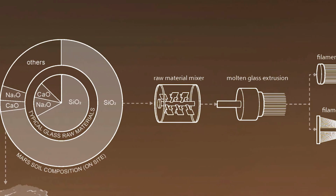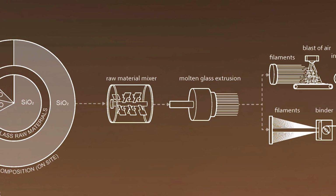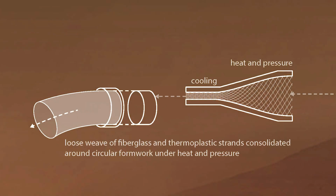easily obtained material. So our additive manufacturing strategy, which was one of the themes of the competition, was to take these materials, this thermoplastic and the fiberglass, as filaments, which we would weave on Mars, into a tubular fabric using an additive manufacturing weaving loom.